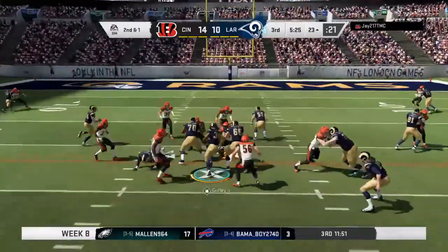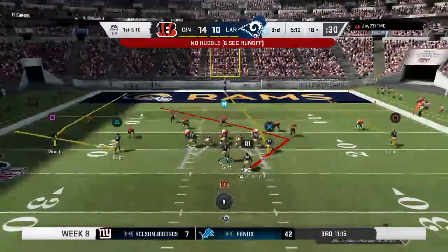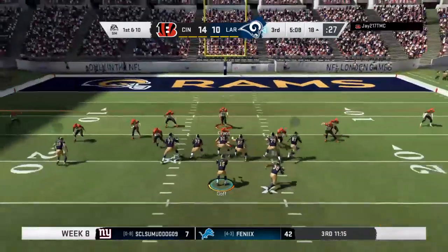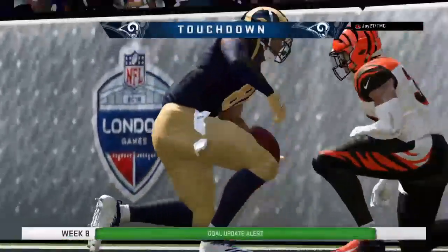Back to the ground game here, Gurley. And they'll bring him down at the 18-yard line. A gain of 5, good enough for the first down. From the red zone now, Goff. And this is caught. He's got it.